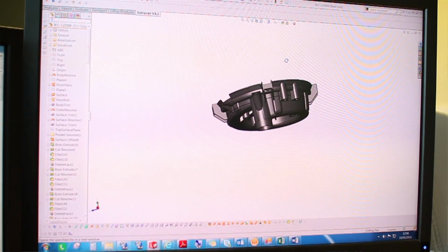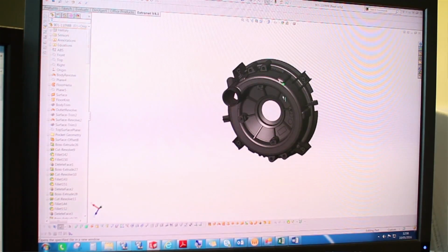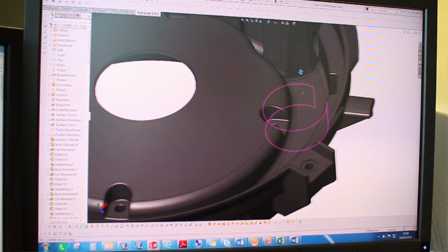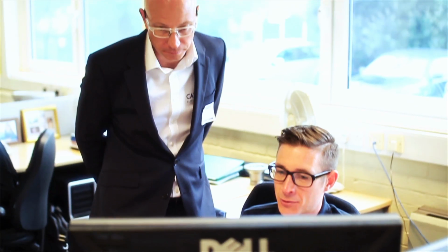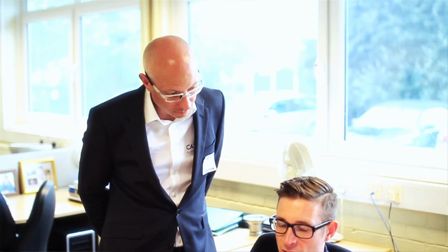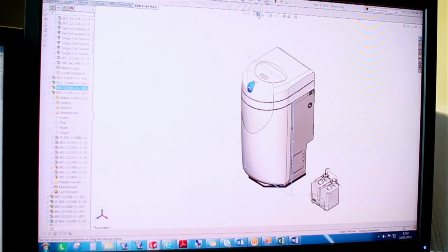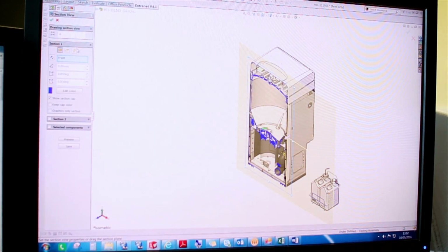A lot of our plastic injection moulded parts we've used surfacing. That was something that I hadn't used until I started at Haigh, and I've been on the surface modelling training course through Cadtek, and I found that really useful when coming back to Haigh and using those skills. We've got a strong relationship with Cadtek. We've been with Cadtek since 1989. Cadtek are always there to provide solutions.